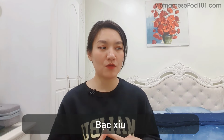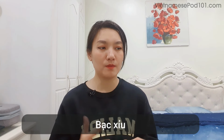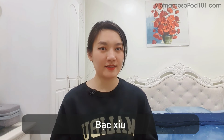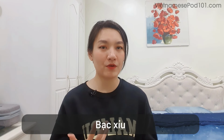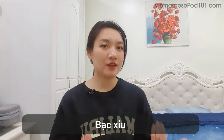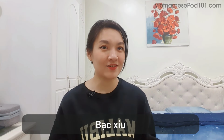Another kind of coffee that is very common in Vietnam as well is called bạc xỉu. Bạc xỉu. It's a combination of coffee, condensed milk, milk, coconut milk, and that's it. So basically 4 ingredients and some ice. If you want a lighter coffee version, then you can order bạc xỉu. So usually women really like bạc xỉu because it's less strong and it's still coffee.